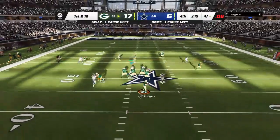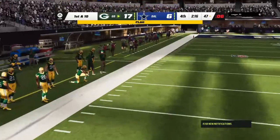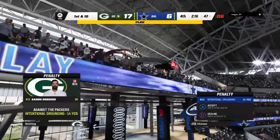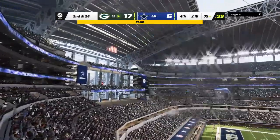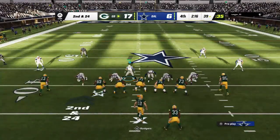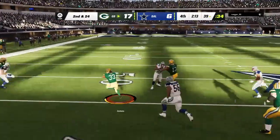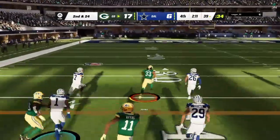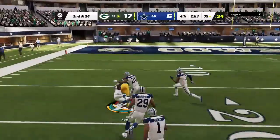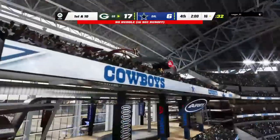On 1st and 10, here's Rodgers. And now this one may draw a penalty. He just blindly threw that one to the sideline. And, yep, indeed, the flag is out. They lose the yardage, and, of course, they also lose the down on the grounding call, and it's quickly 2nd and long. And he's free going down the left side. It's a foot race. And he's going to get this all the way down to the Cowboys' 16-yard line.